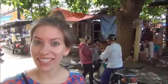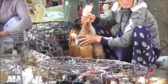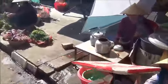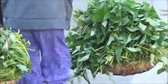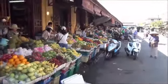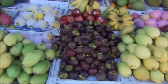They sell live chickens and ducks. That's not something you see in the supermarket every day. In tiny little cages. You can find all kinds of exotic fruits that are associated with Southeast Asia, such as papaya, mangosteen, rambutan, dragon fruit. It's all here. From a bird's eye view perspective, it's just a sea of conical hats. It's too bad we forgot to bring ours today.